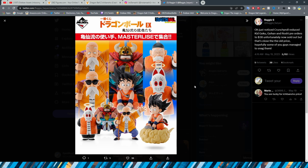And this is why it's always good, if you are into collecting figures and trying to get the best price, to keep your eye out and occasionally check websites, because you might find a good deal like this upon looking around.